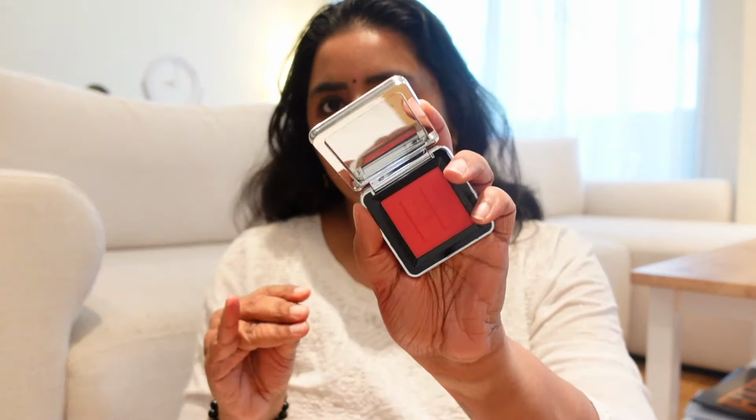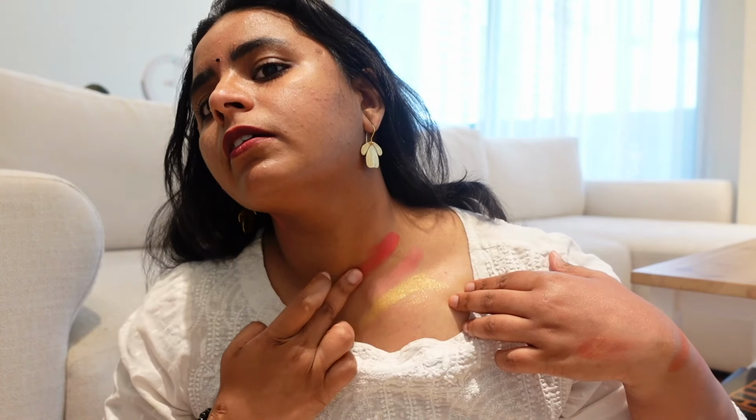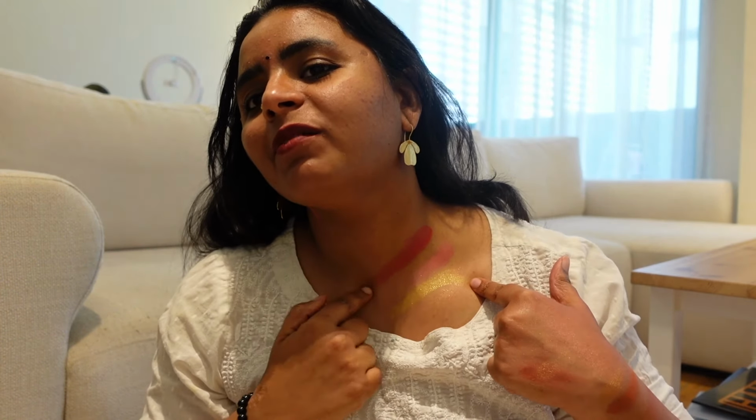Then Watermelon Bliss. This literally looks so scary, but I'm sure it's going to look great. It's almost a red blush. And let's see. Wow, look at that. Look at how vibrant that blush is. Amazing! So that was Watermelon Bliss.